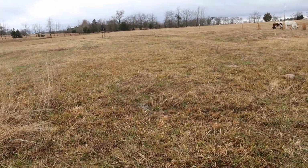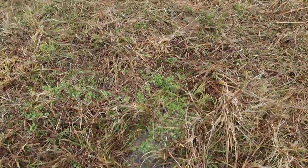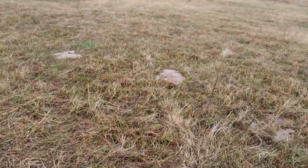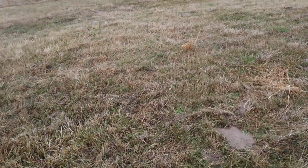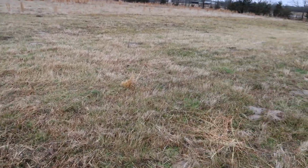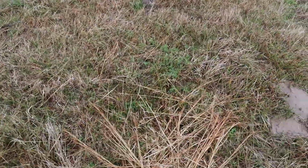Here, because we're not compacting the land, you see there's a couple spots where there's still some puddles left, and that's not too bad. What we want is for the ground to be able to absorb this water. Now, this is where I say I don't know if I made a mistake or not. Why? Because mowing it just put a ton of, this would be carbon, on the land.